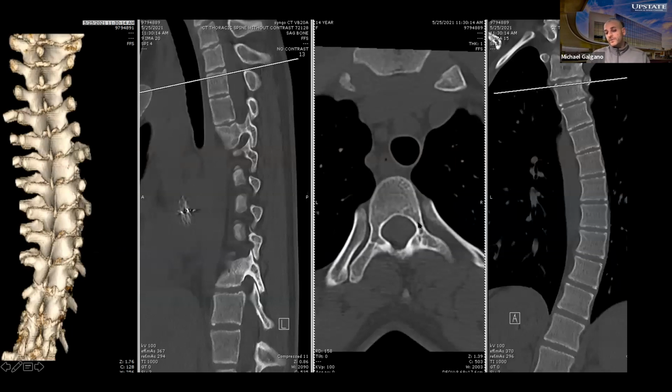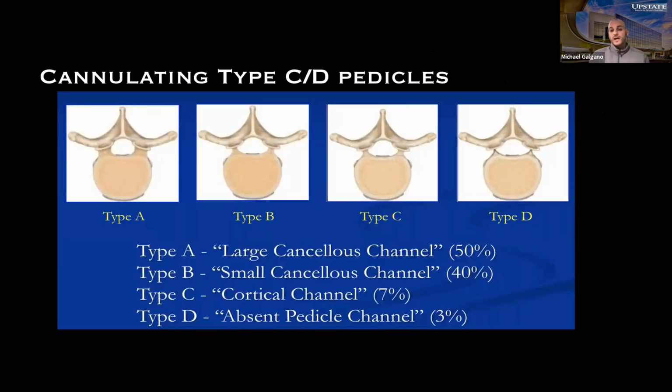Now, I know it may be frowned upon that I got a CAT scan on this 14-year-old girl before surgery, but I don't navigate usually. I typically freehand, so I do like to get a preoperative CAT scan just so I can get the lay of the land as to what all the pedicles look like, measure them all out beforehand, figure out what's sclerotic, what's not, how big the pedicles are, because a lot of these patients will have type C pedicles. Some actually will have type D pedicles.